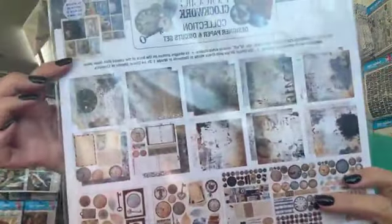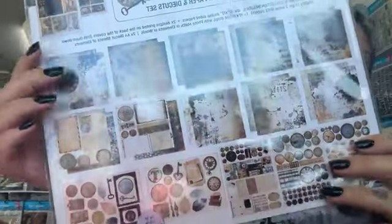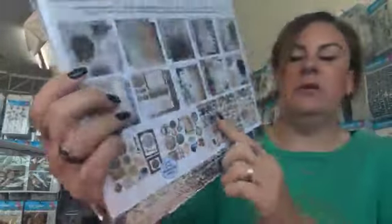And then we have Eclectic Clockwork. That's a mouthful. This might be my favourite out of them because I do like a little grungy paper. And look at all of those elements down there. So I know we've only got a couple of these left because we sold some yesterday.